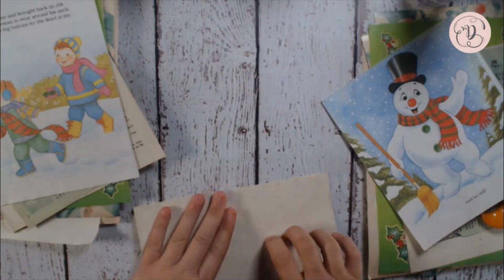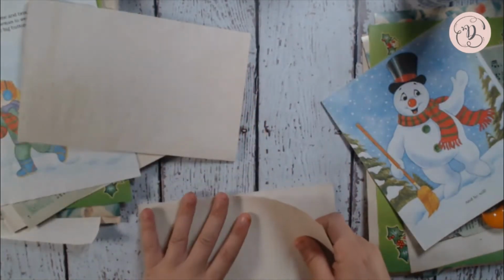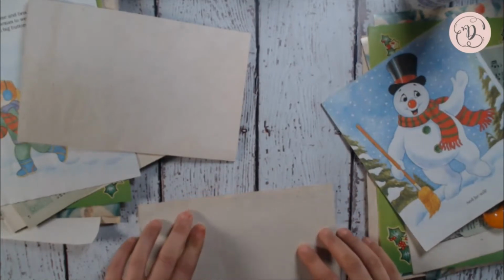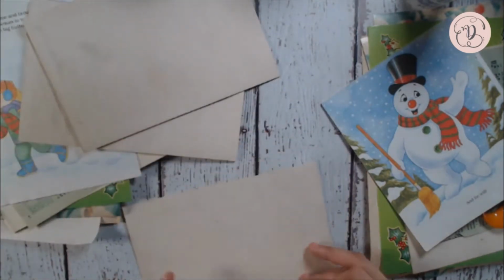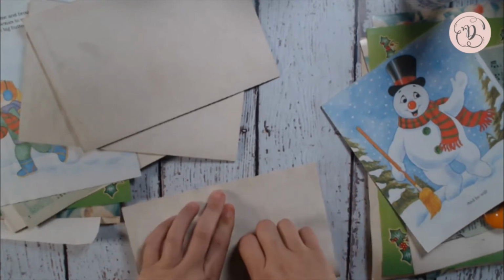Can you hear my little kitten? He's teeny tiny. And he's still adapting, I think, to being away from his mommy. He's liable to end up on my desk before we're done, wanting attention.